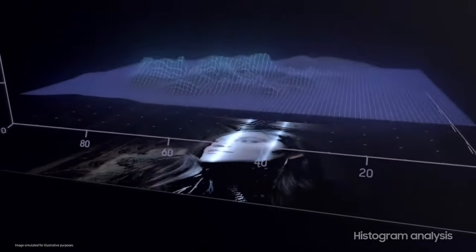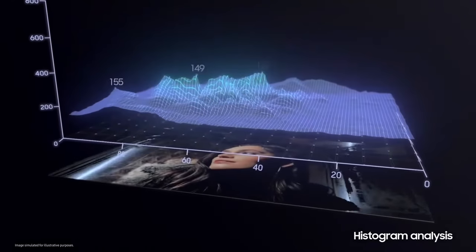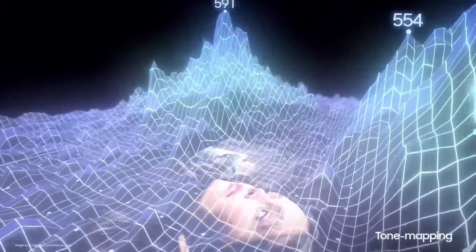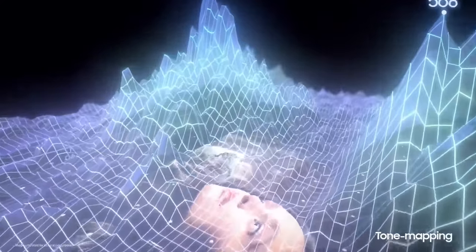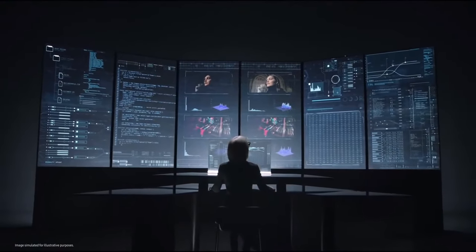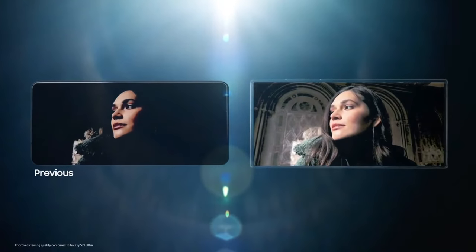Vision Booster's algorithm analyzes the histogram data of all content appearing on the display, inspecting each pixel's value. Then, it performs tone mapping to adjust the display, making dark areas brighter and colors richer, maximizing color contrast for a sharper picture, even under direct sunlight. You'll see a tangible increase in viewing quality.